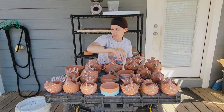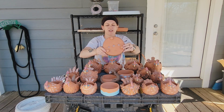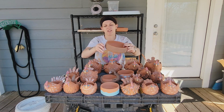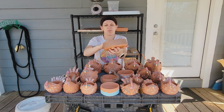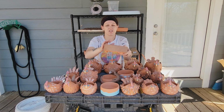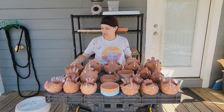And then one more. This one here is when I started using these little nubbin feetsies, which you're going to see a lot more of. This one has the black slippy clay on the side of it, but it's still all raw. There's no glaze used. It's all slips and underglazes for this series.